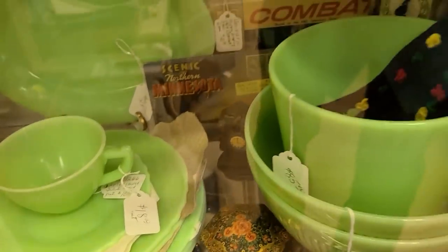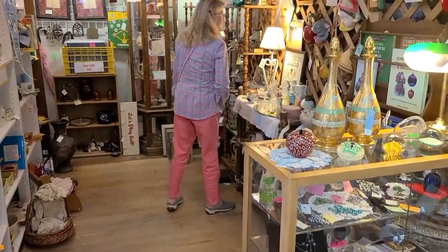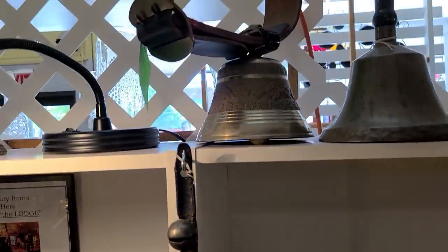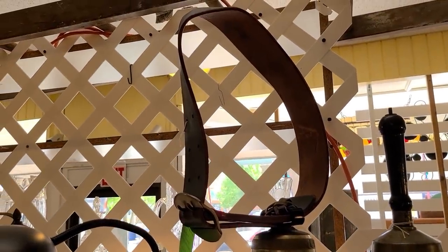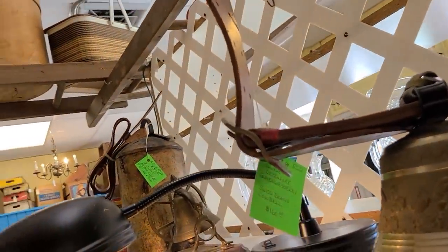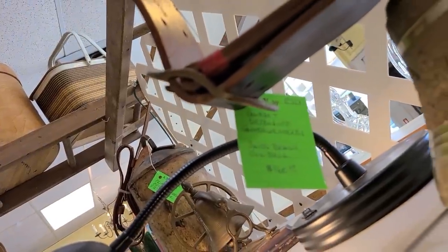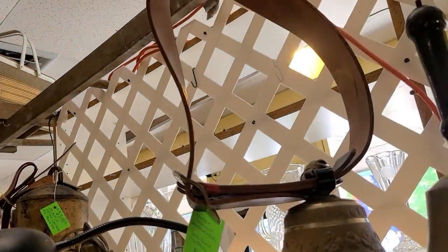A lot of jadeite in here. Peggy's looking hard. I was gonna show you this bell up here, Peg. Look at this. Huge collar. What would that be for? A dinosaur, I think. That's pretty big for a cow. It's a Swiss brass cowbell. Oh. Well, $160. That must be a big cow to wear that. You'd hear them coming a mile away, too. Keep you up at night.